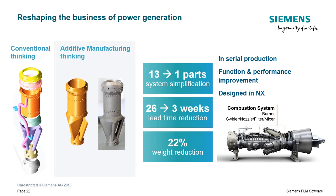And this type of rethinking of the entire design is only really possible with additive manufacturing as the final production process. And again, using our NX tool, they were able to take this design from what used to be a fairly complex assembly they had to weld together into this one piece part, and have improved their design quite a bit in the process. So very impressive stuff.